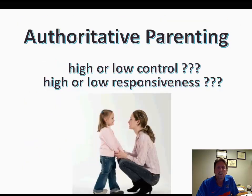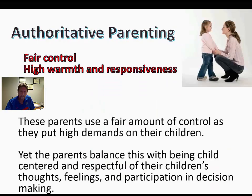Okay, so let's move on to authoritative parenting. What's your best guess? High or low control? High or low warmth and responsiveness? And the answer is fair control, high warmth and responsiveness. That fair control is a little confusing.